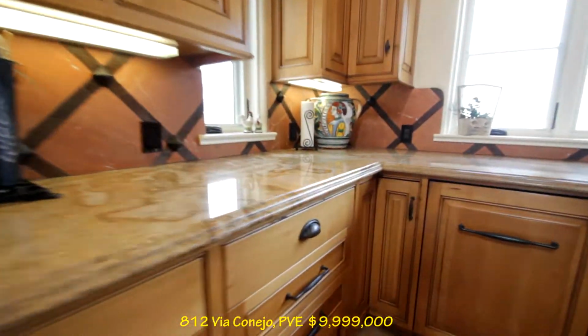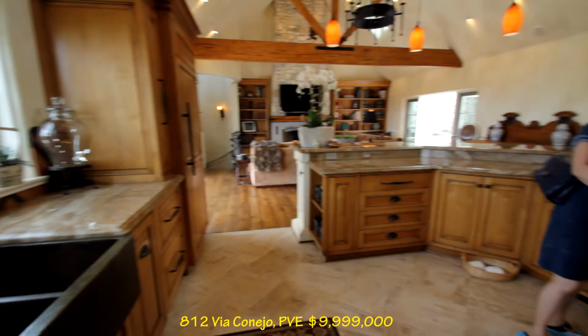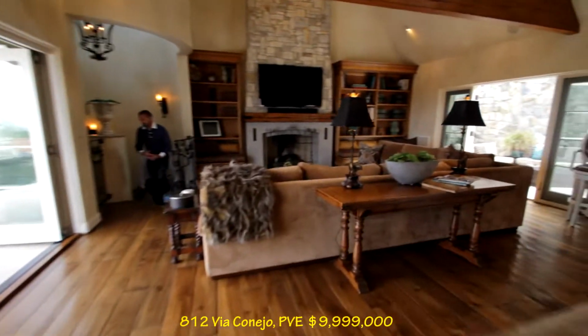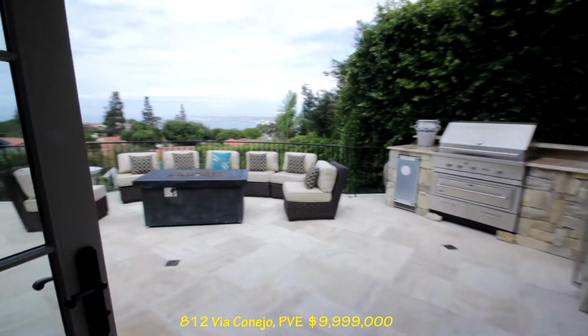Lots of cupboard space, lots of space in here. Huge copper sink. And what a great entertaining area, as you can look out and get a view from the sink. Nice spot. Love the bar top. And then the doors that just open right up to the patio.